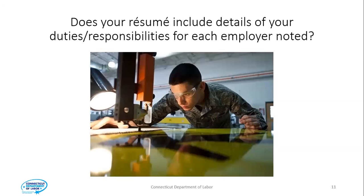Does your resume include details of your duties and responsibilities for each employer noted? So it should be clear what functions you performed, the duties, so that your next employer who's looking at your resume has a sense of what you did, what you performed.